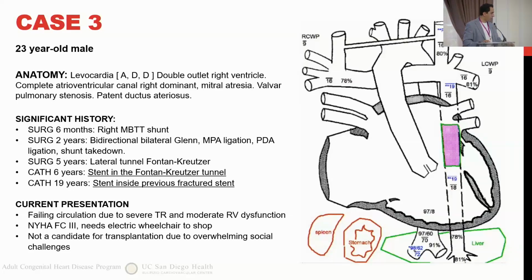This is the last case. This patient was 23 years old, double outlet right ventricle, complete AV canal, mitral atresia, palliated to a lateral tunnel Fontan.